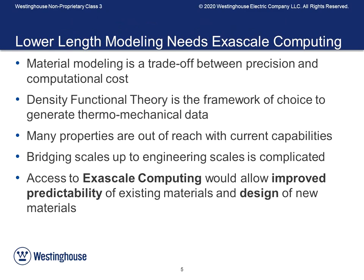Before talking about why we need exascale computing power, let's talk about why conventional modeling needs more and the current capabilities are not enough. Material modeling is a trade-off between precision and computational cost. A more precise model will require more time. In Westinghouse, the main framework is the density functional theory. It is used to start most of the lower length modeling. It is currently limited to a couple hundred atoms. This makes some modeling complicated.